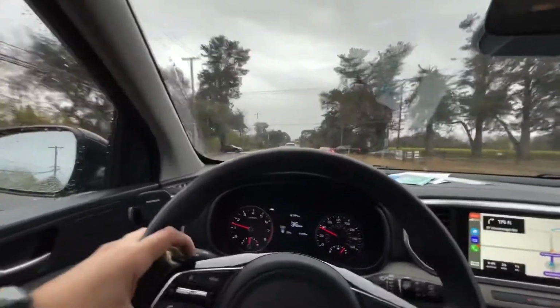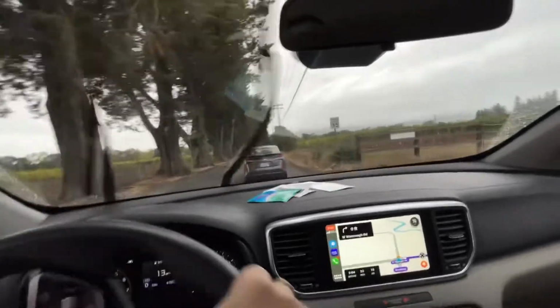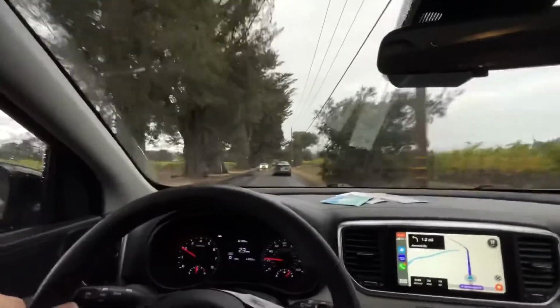I guess this is my road. I thought it was going to be the next street, but I guess it's this one. That's cool. There's something rattling in the back. I don't know what it is. I don't know if it's part of the car. I think it's the seatbelt.